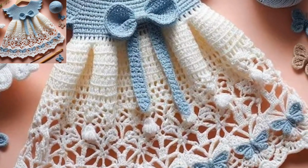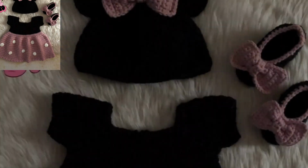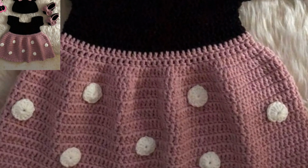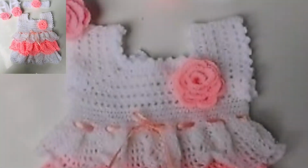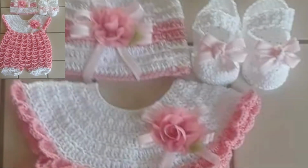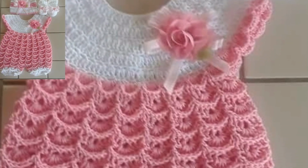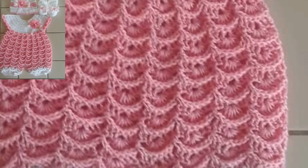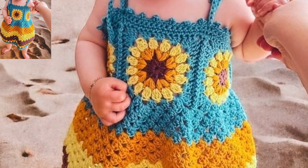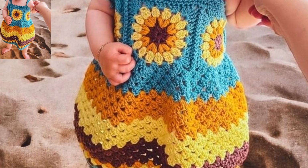And also, I have brought for you the most gorgeous, unique and splendid crochet baby dress pattern design ideas. Crochet baby dresses are adorable and can be personalized in many ways. Here are some ideas for crochet baby dress patterns. Simple A-line shape with a lacy bodice and skirt. Use pastel colors and add a ribbon or bow at the waist.